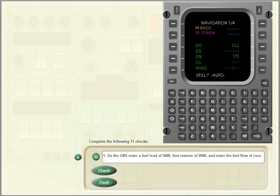Complete the following 11 checks. On the GNS, enter a fuel load of 5,000, fuel reserve of 2,000, and enter the fuel flow of 0.